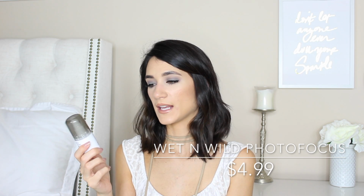All right, next up we have this Wet n Wild Photofocus Setting Spray, and it has only 1.52 fluid ounces, but it is $4.99. Really affordable. You don't get a whole lot, but it's nice because you can travel with this size. The mist on this one is not my favorite. I would say it's similar to the Maybelline one. You have to really try to get this evenly coated all over your face, but this stuff works.